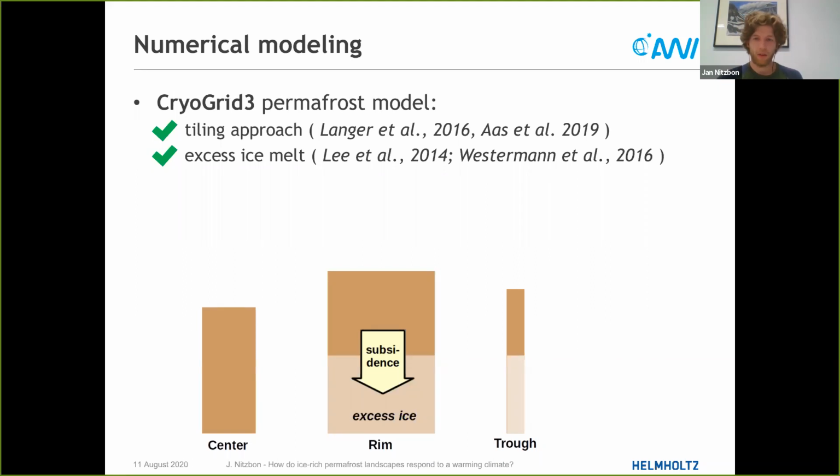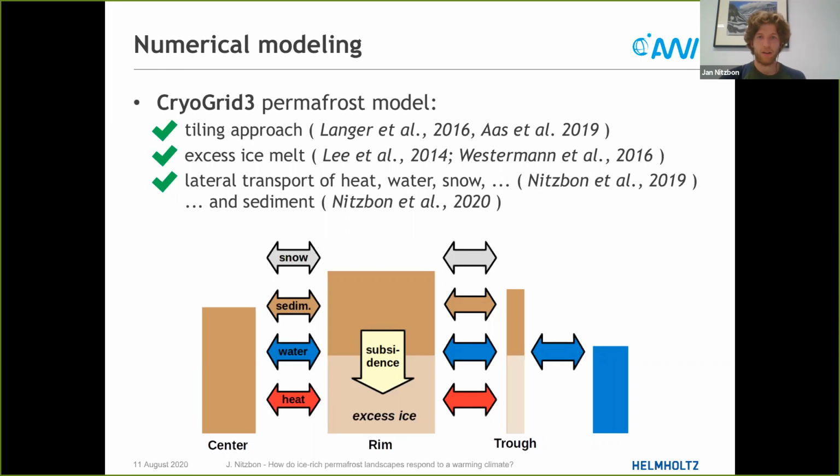And finally, that's mostly what I've been working on in my PhD: the model now has an implementation of lateral transport processes. These are different ones. We have a lateral transport and redistribution of snow in the winter season, lateral transport of water on small spatial scales, and of heat. What has been recently added is also a lateral transport of sediment, which I will talk a bit more about later. And the hypothesis of my work is that these lateral processes exert strong feedbacks on the landscape evolution and permafrost thaw.